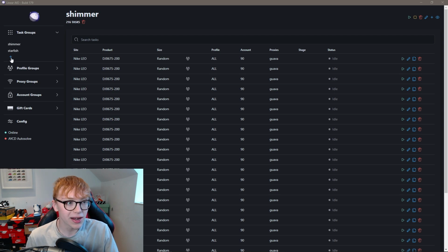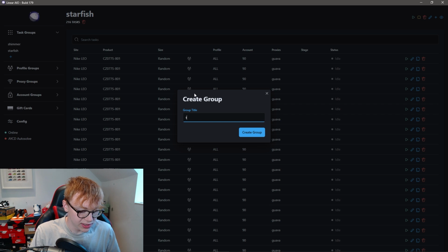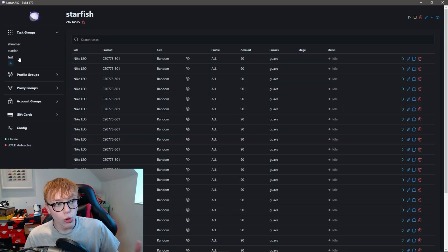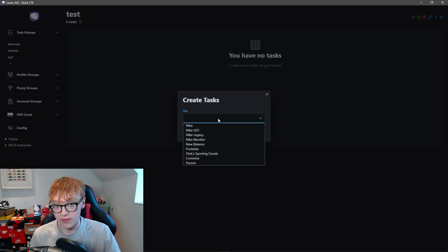However, Linear supports many other sites. If we actually go to add a group here, and let's just call this test as our test group, you can see all the different sites they support. If I go and press the plus up here, you can see they support loads of different sites. So it's like any normal Nike bot.